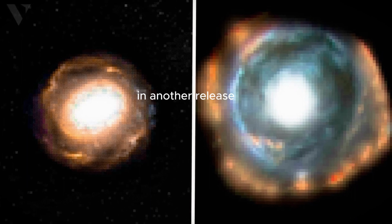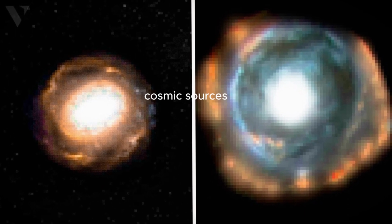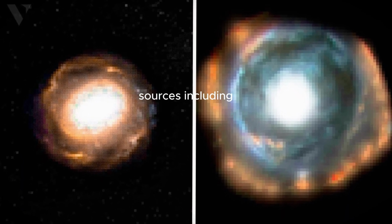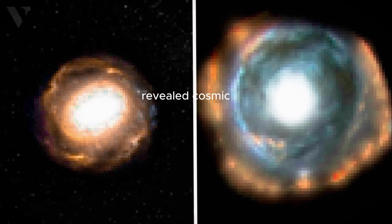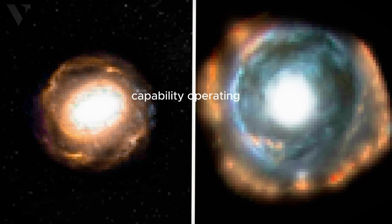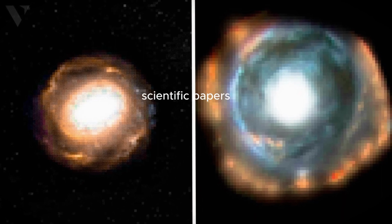In another release, the first data from the eROSITA All-Sky Survey Catalog, the largest catalog of high-energy cosmic sources, was made public. It covered half the sky over Earth, identifying almost 1 million sources, including over 700,000 supermassive black holes. The survey also revealed cosmic web filaments connecting galaxies and clusters, showcasing the instrument's capability. Operating for 6 months, eROSITA surpassed decades of X-ray astronomy, contributing to over 250 scientific papers.